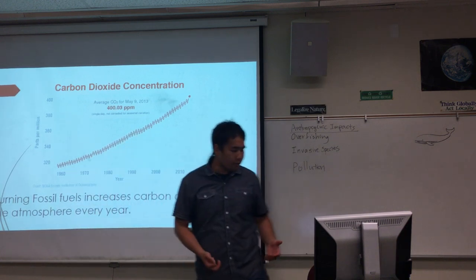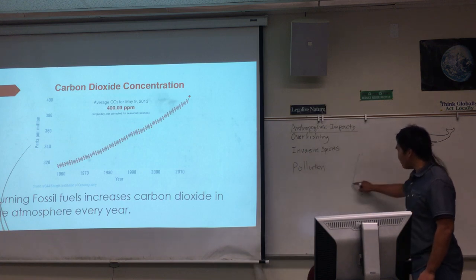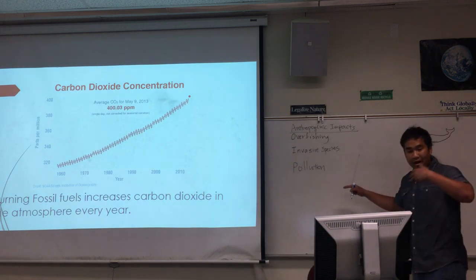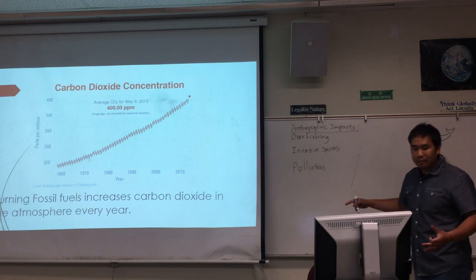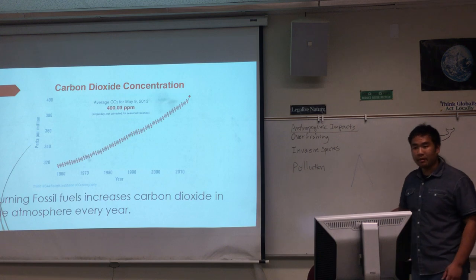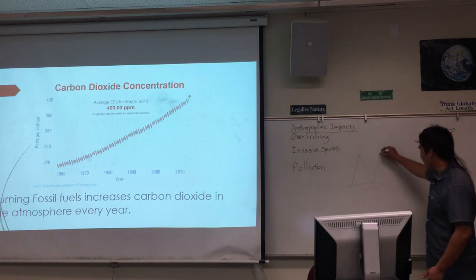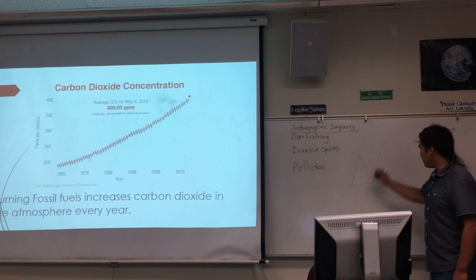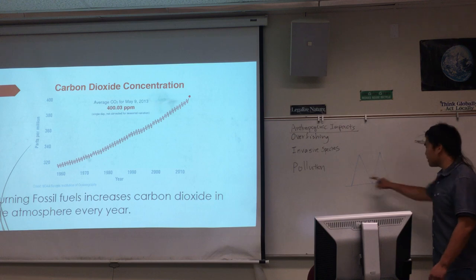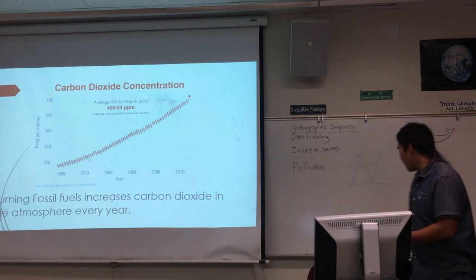Okay? So it should be an equilibrium, right? The carbon dioxide goes up because all the animals on Earth are breathing out carbon dioxide. During the summer, all the plants take it all the way back up, see, it comes back to the same level. During the winter, all the animals are breathing out carbon dioxide, and then during the summer, all the plants take it all back up. You see how this doesn't change? It's the same thing. But this is not how it's working right now.